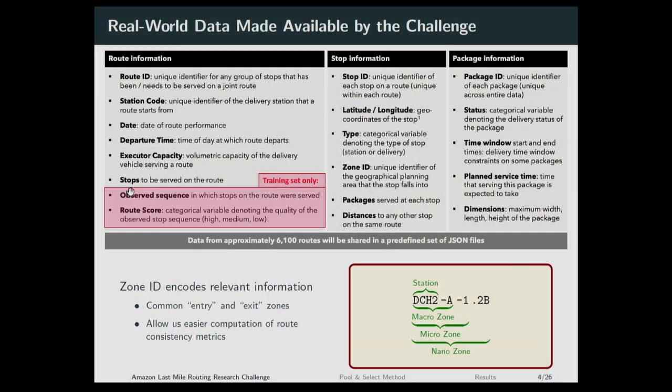So in the challenge, we have some data made available by Amazon. We have data at the level of routes, at the level of stops, and at the level of packages. One route contains multiple stops, and each stop has one or more packages. In the training set, we could observe the particular sequence that was used to serve those stops, and a route score, a qualitative measure, either high, medium, or low, describing the quality of this sequence.